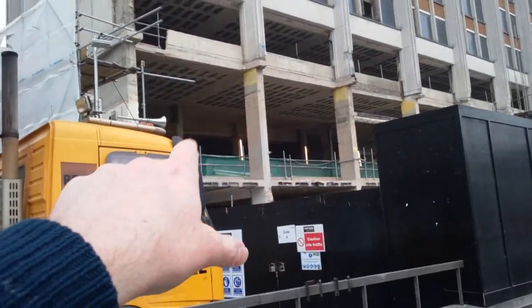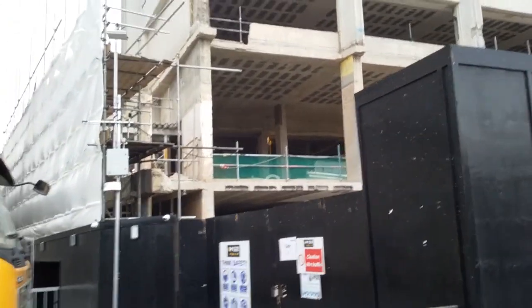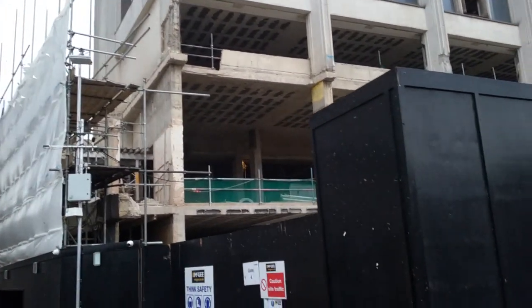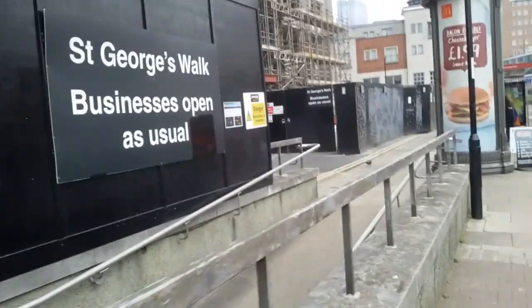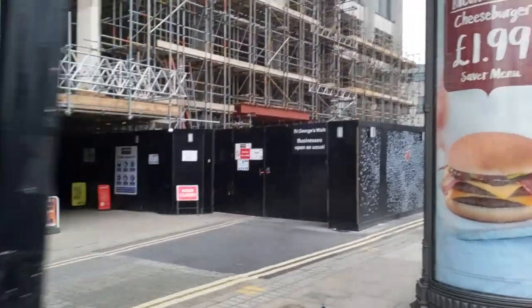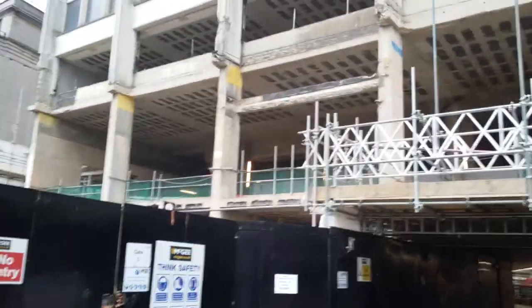As you can see, they've stripped this all out now, this bit. There used to be a nightclub there called the Blue Orchid. That's all been stripped out and gone now. Yeah, the Blue Orchid used to be about there, roughly there. That closed down quite a long time ago. It was derelict for quite a few years. And it's just an empty shell now.